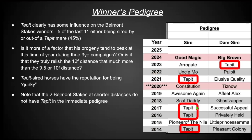A question for myself and everyone watching: is it more of a factor that his progeny tend to peak at this time of year during their 3-year-old campaigns, or is it that they truly relish the 12 furlong distance much more than the 9.5 or 10 furlong distance, which is why you don't see so many Tapits winning the Kentucky Derby or the Preakness Stakes?